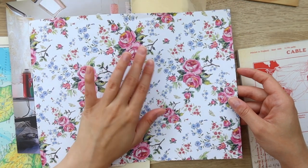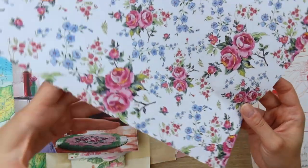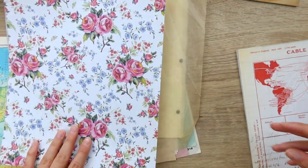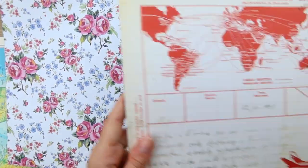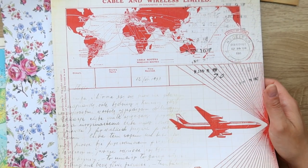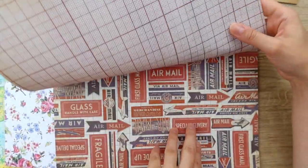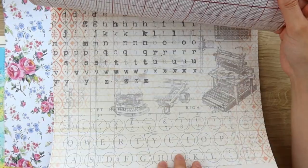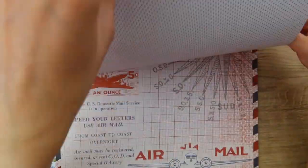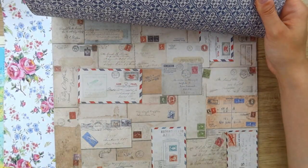I think you can't really use Daphne's Diary images for projects for sale, but for personal use, this is just a gorgeous flower pattern. And then, of course, some scrapbooking paper. This is from Tim Holtz. I don't remember the name of the collection, but it's the travel one, so maybe we will use a piece of this as well. So obviously there are lots more papers that you can use.